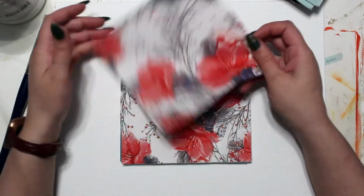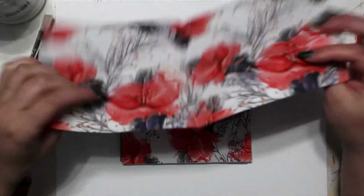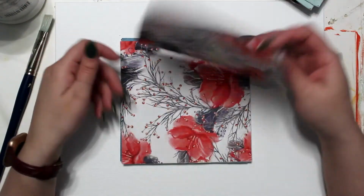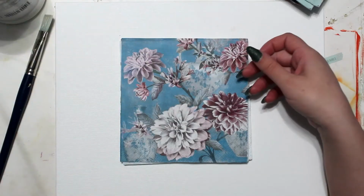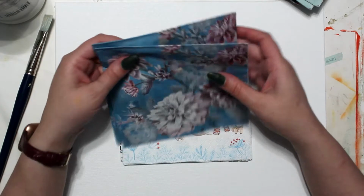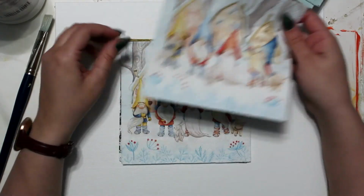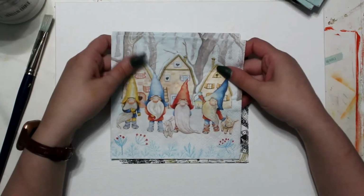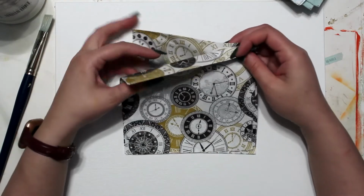Ooh, this one's really pretty too. And I think it kind of gives me wintry vibes too. So we might use that one today. It's really pretty. Or the other one. I don't know. Oh, this is pretty too. They're all so pretty. Oh, more gnomes. I love it. So cute. And some clocks, which I like as well.